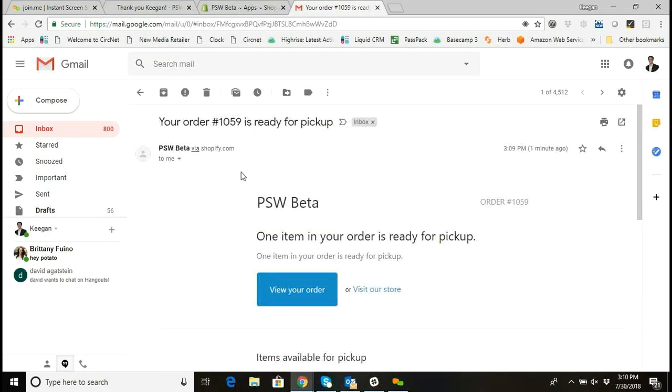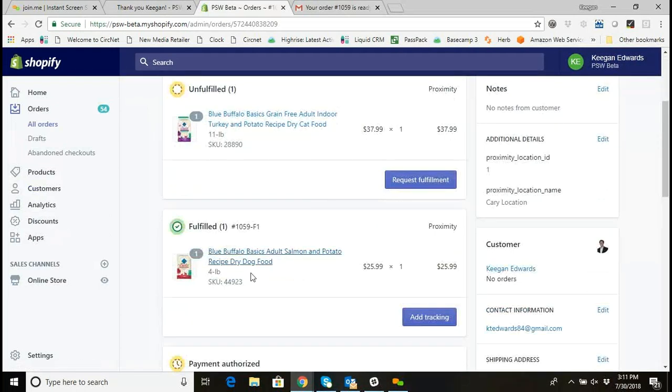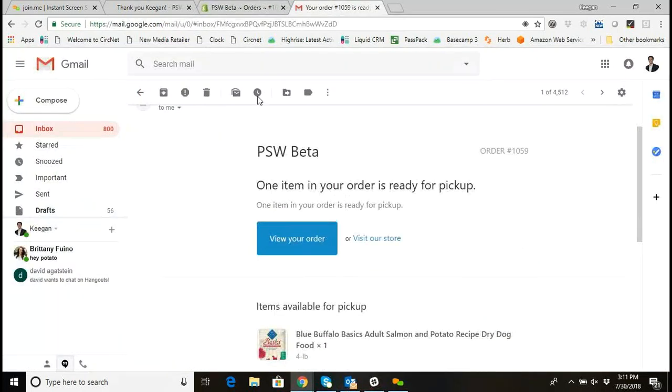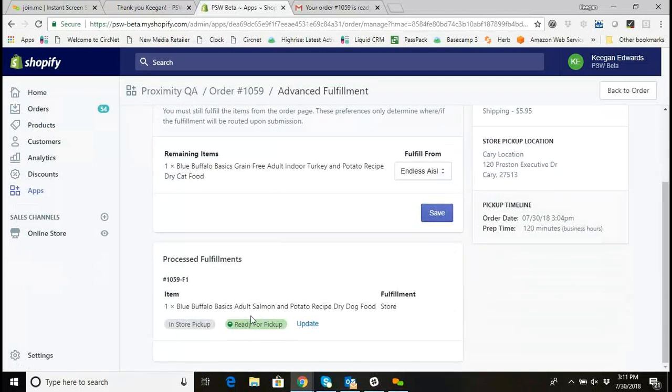So when you're using Proximity for store pickup, your customer will enter their zip code on your website and select their store. When they check out for store pickup, you'll receive that order on the back end, and you'll go into the order and start fulfilling the item that you're going to allow the customer to pick up in store. Once it's all ready for them, you click Mark as Fulfilled, and your customer will receive an email saying that item is ready for store pickup. At the same time, you can go into your advanced fulfillment settings and change the status on the order notification page by updating this portion under processed fulfillments.